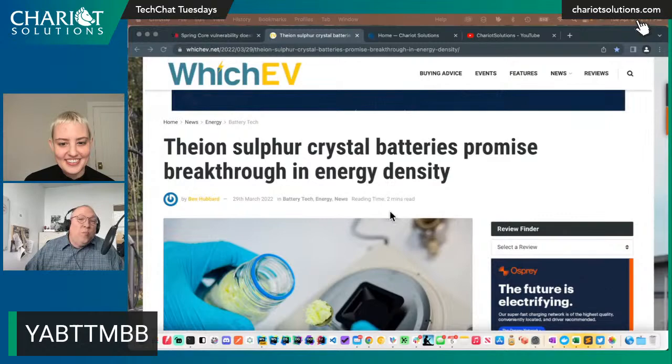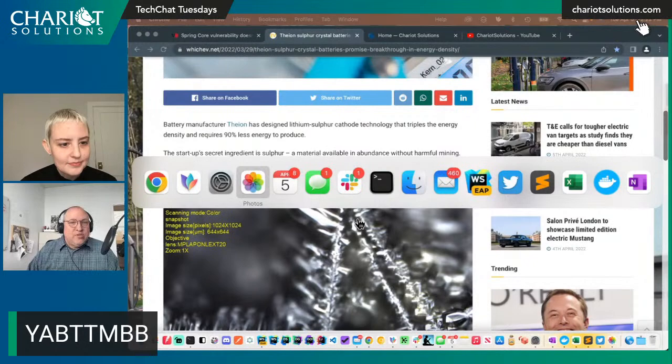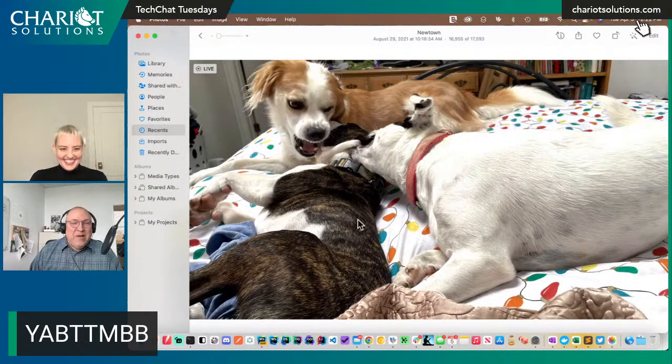Whatever, it will be better. The point is, they have found that with the lithium-sulfur cathode, since lithium-ion batteries have a cathode and an anode, if they put sulfur in the cathode, it triples the energy density. Also, here's the big deal, it requires 90% less energy to produce this battery. That could be a huge savings, and also sulfur is everywhere. As evidenced by the new quality assurance team for this new company, sulfur is everywhere. That's my quality assurance team for the batteries. They can sniff out sulfur. They can create their own sulfur.